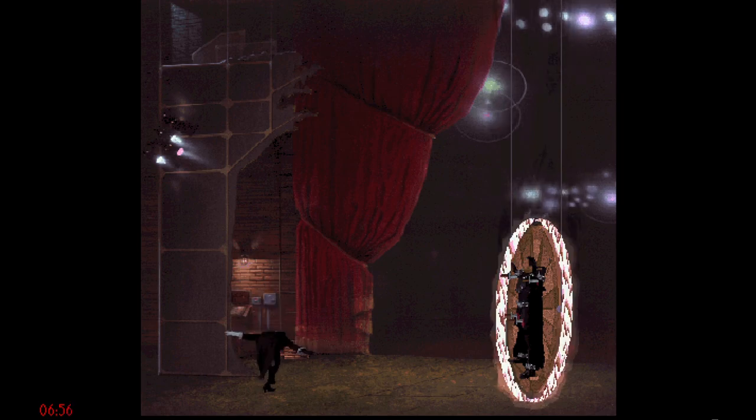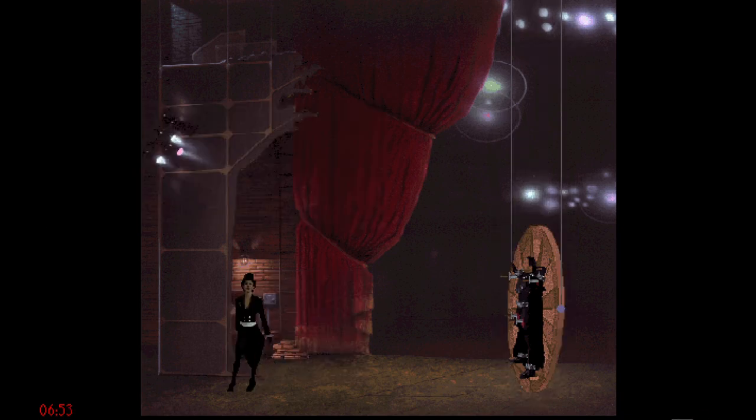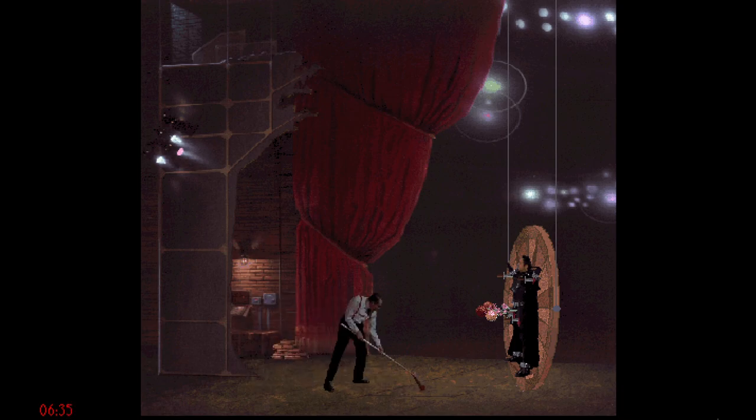No, our death timer has started. This seems to happen a lot. A perfect score. I got a perfect score. That's good enough for tournament play. Well, I'd best be leaving. Please, feel free to stay and relax. By the way, is that bouquet of flowers? Or are you just happy to see me? At least the fire went out. Ah, I see. I can't believe we were tricked like this. How could the Great Darkshear be bamboozled in this way?